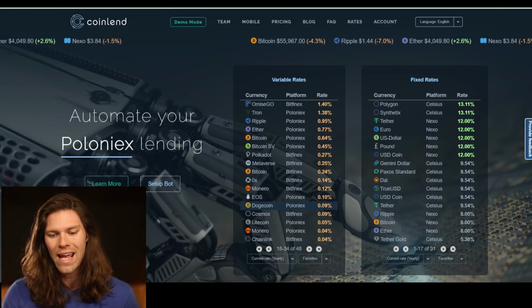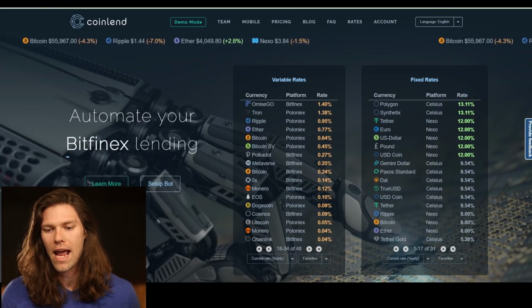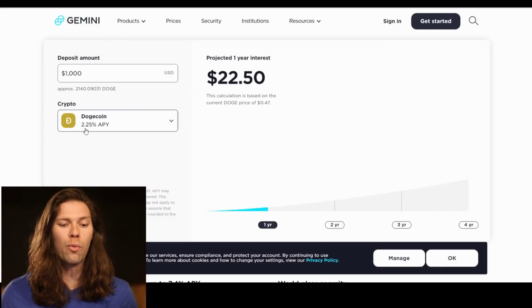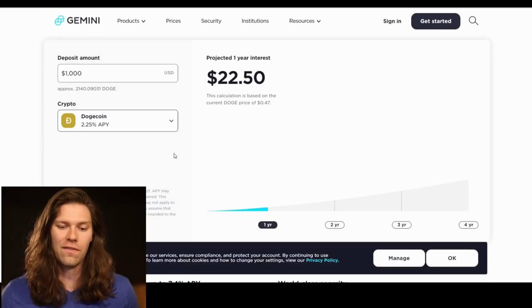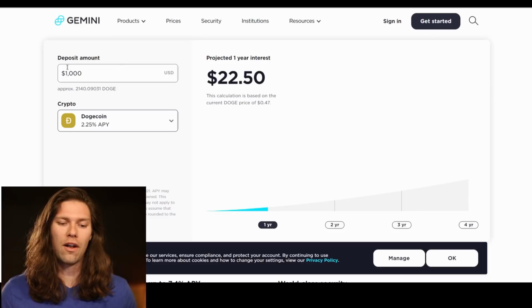It's a way to earn extra income, compound that income, and it's also kind of a hedge against the price decreasing. Like I said, you can earn between 13 and 18%, and that is huge on this site when you compare it to any other sites. We can take a look here. There are really 2 other sites that I found so far that allow you to lend out Dogecoin. This one first is CoinLend, and you can see down here its interest rate is 0.09% a year, which is basically nothing. And then on Gemini, you can lend it out for 2.25%, which again is kind of nothing. I mean, it's better than nothing, but it's not much, $22 on a $1,000 investment.